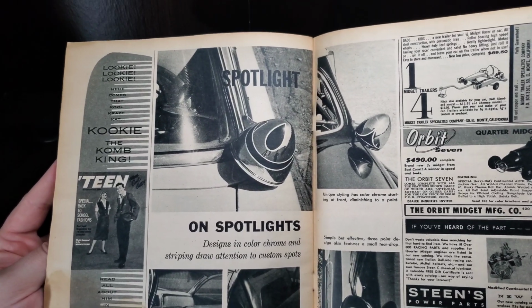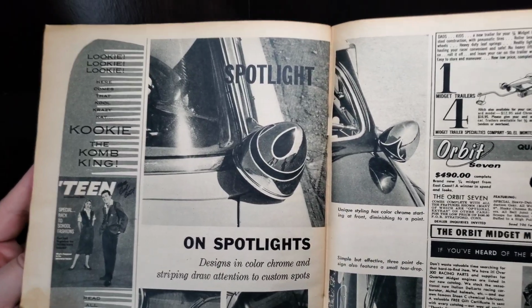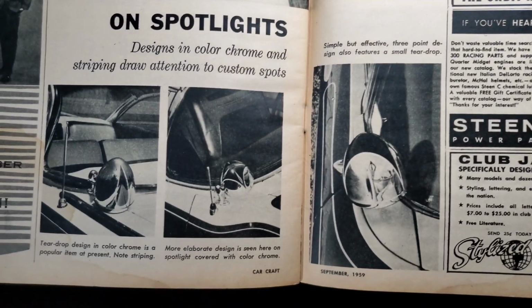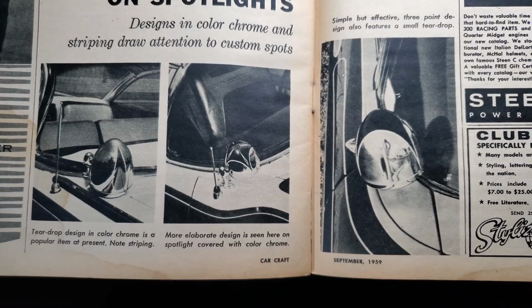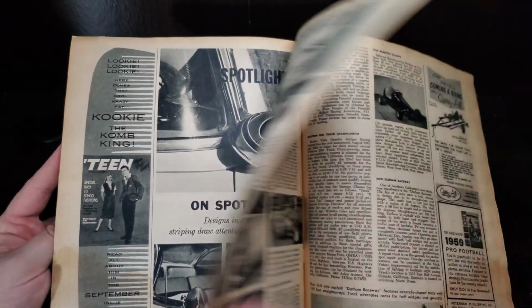Spotlight on spotlights. Designs in color, chrome, and striping draw attention to custom spotlights. That's pretty cool. Nice little pinstripe on your spotlights. Cool look. I approve.